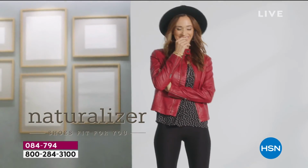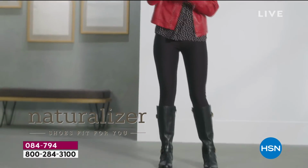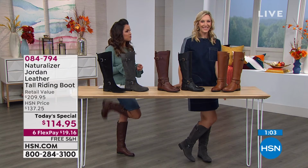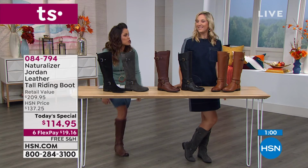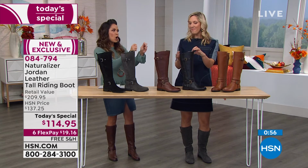It's really nice to not have to do the shuffle around when you have the super heavy, inflexible riding boots. This is Naturalizer, remember? So it's all about that flexibility and comfort. They are so light, and you're right, you're not pulling them up throughout the day. They've got the structure that they need without being hard or stiff.